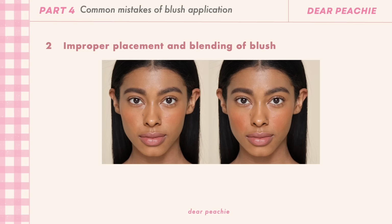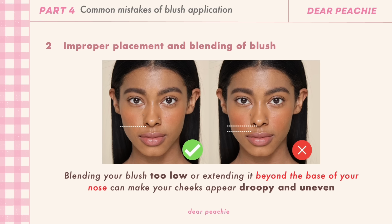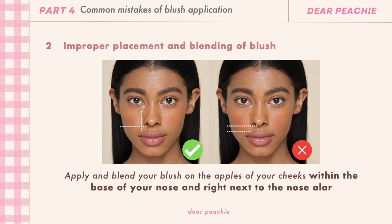Improper placement and blending of blush can also significantly impact your overall makeup look. Blending your blush too low or extending it beyond the base of your nose can make your cheeks appear droopy and uneven. To achieve a more natural-looking flush, it's best to apply and blend your blush on the apples of your cheeks within the base of your nose and right next to the nasolabial fold.